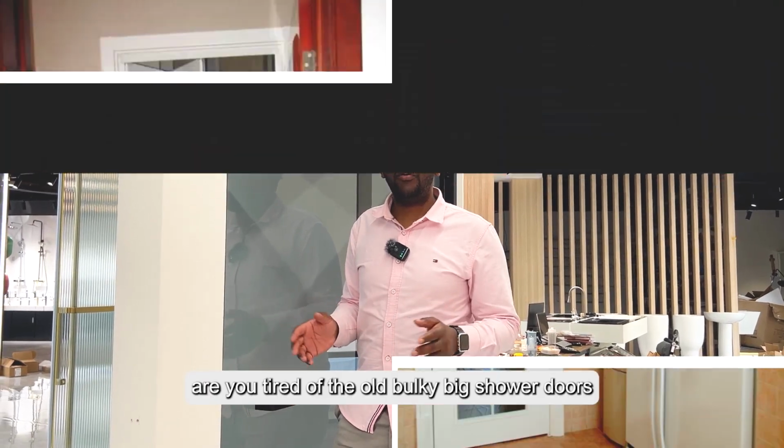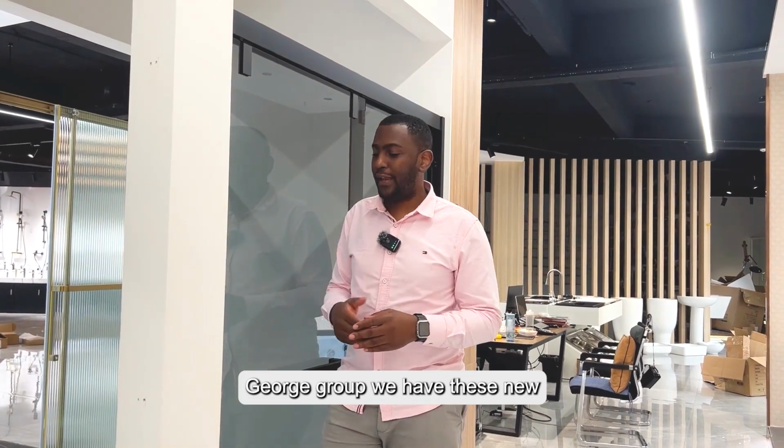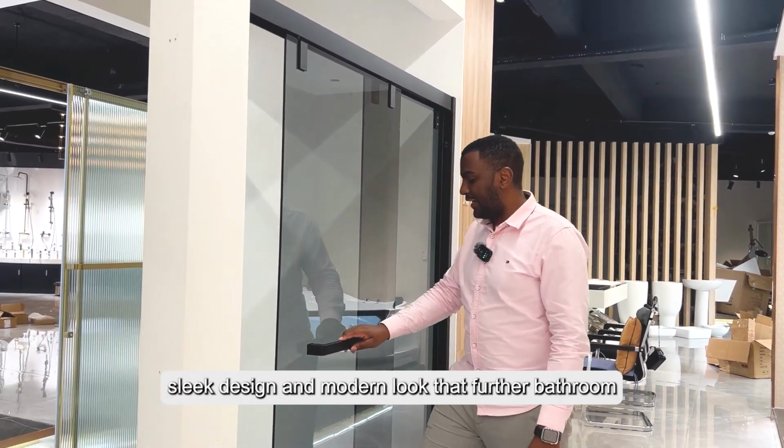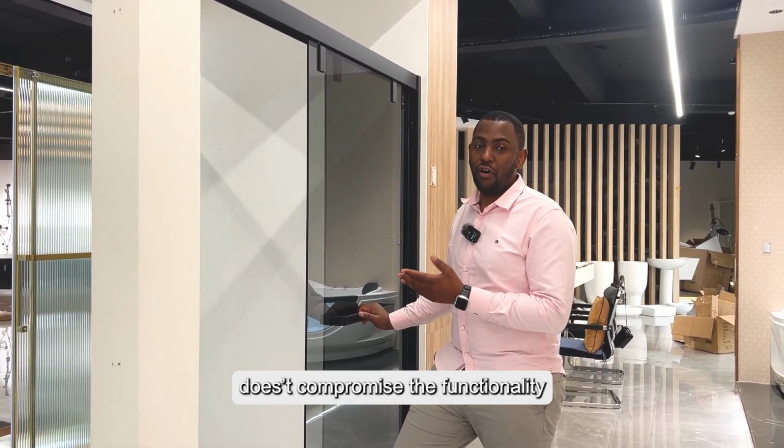Are you tired of the old, bulky, big shower doors? Then look no further. At George Group, we have this new, sleek design and modern look that will fit your bathroom and does not compromise the functionality of a shower door.